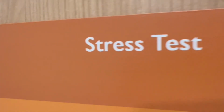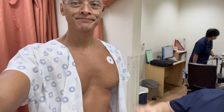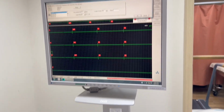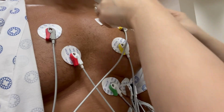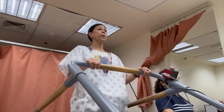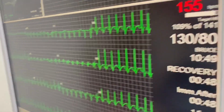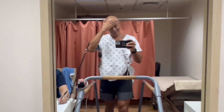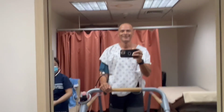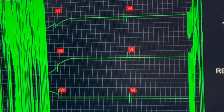After a short rest, it's time for a second round of tests, including the much-anticipated Bruce Protocol stress test. Susie and I tend to get a bit competitive here, but I have to admit, I think she got the better of me this year. The important thing is that you hit the minimum heart rate required and your ECG shows no irregularities. We have to wait for the official results, but I think we're doing okay.